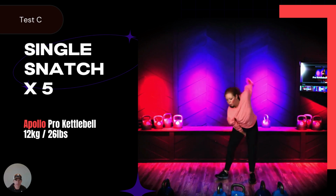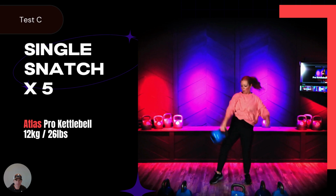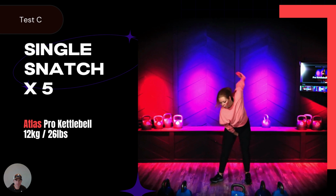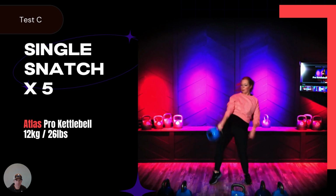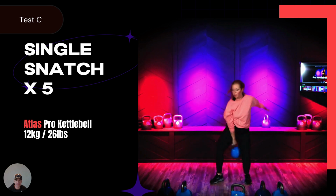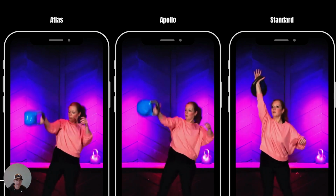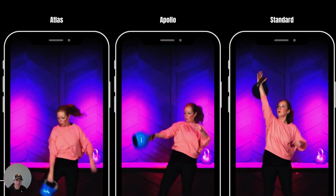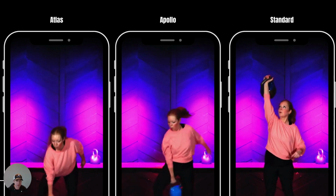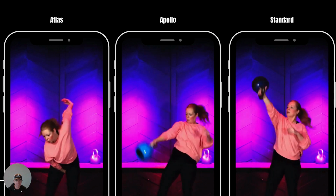And now the Atlas is going to be ridiculously fast. It's almost like cheating. Super quick. Maybe a little flash fixation there, but let's watch them all three together. And then you get to see the real speed comparison. Apollo keeps up for a little bit, but over the course of 10 minutes, if you're doing competition, you will see notable differences in how many reps you can get in an extended period of time.